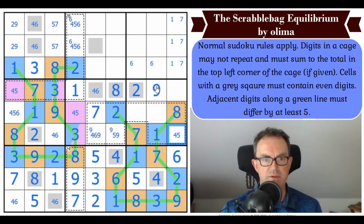So does this break the puzzle open? This cell, yeah, that's got to be 4 or 5 by Sudoku. It sees this 6. So the only place 6 can go in that row is here. So we've now got a 4, 5, 9 triple in our 9 cage, which means these squares have got to be 3 and something, 3 and 6. So that 3 is placed here. That's a 6 now, which places the 6 in this box.